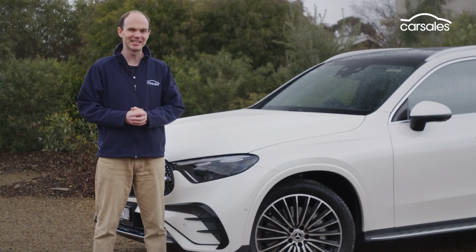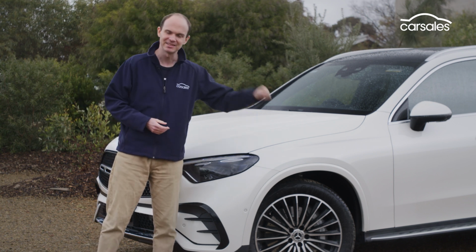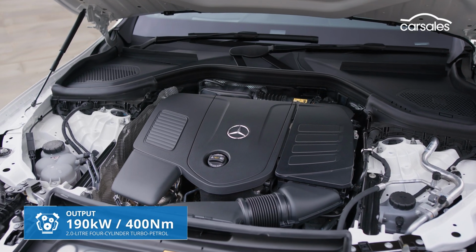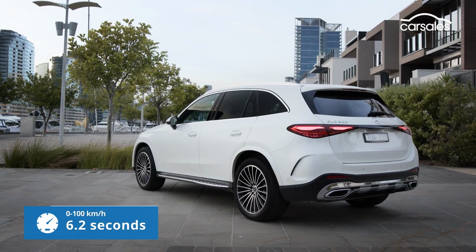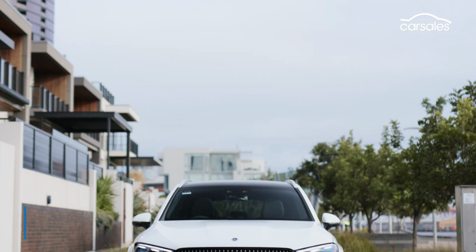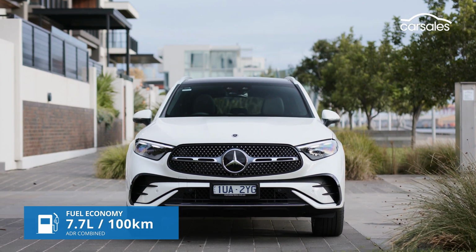Happily, a choice of colour is mostly free, though a couple of the fancy manufacturer paints are an extra $1,500, while painting the wheels black is $1,000. Under the bonnet, you'll still find a 2-litre turbocharged 4-cylinder engine, but outputs are up to 190 kilowatts and 400 newton meters, which is enough for 0 to 100 in a hot hatch-baiting 6.2 seconds. While a 48-volt mild hybrid electrical system means claimed fuel consumption is down by half a litre per 100 Ks.